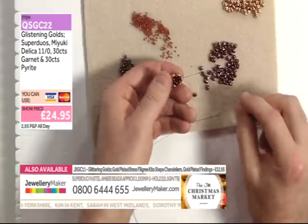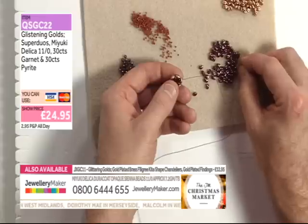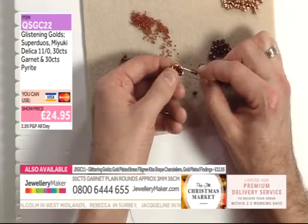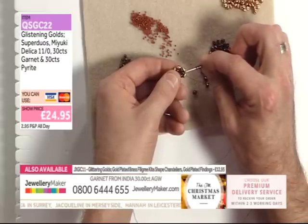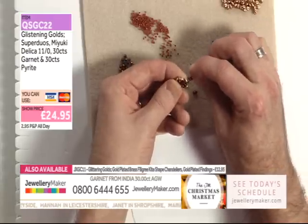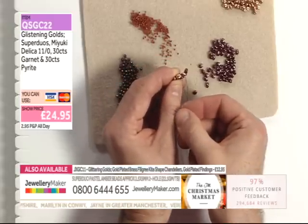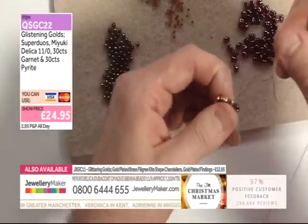So we're going to revert back to our first colour and pick up three: one, two, three of our red super duos. Then we go across the gap in between the two supers. We go down through the first hole, thread bridge underneath the gold bead and up through the second hole. I pull it nice and tight, like so.